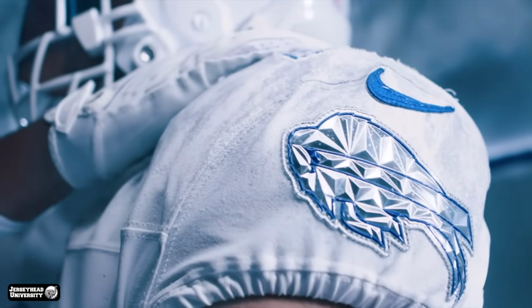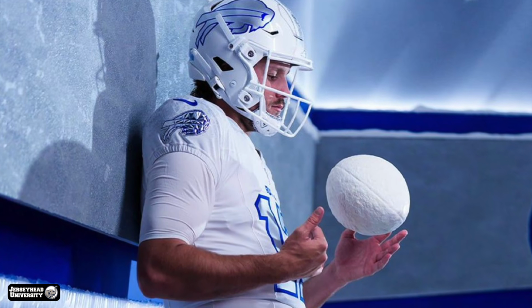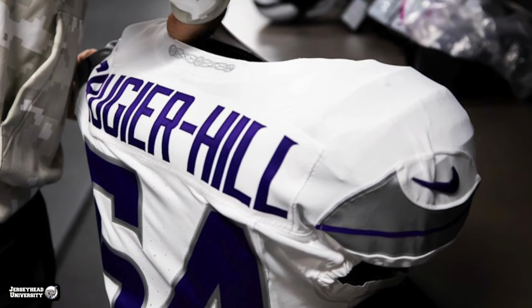I will say though, while I do like the diamond textured Bills logo at the sleeves, I think there's too many logos on the uniform. If they just had numbers on the helmets and had the Bills logo on the sleeve, that would have been fine. I don't hate it, but I do think the logo is too in your face. Part of me was thinking that they could have just put stripes on the sleeves, but then again, they probably didn't want to duplicate the look the Vikings had last season. So for that, I'll give it a pass.